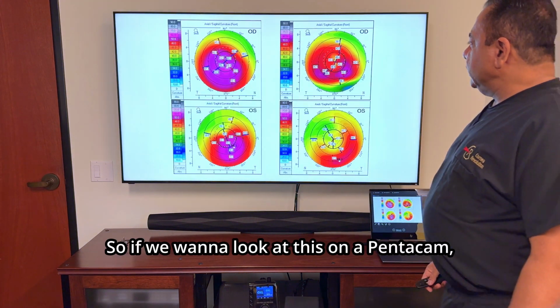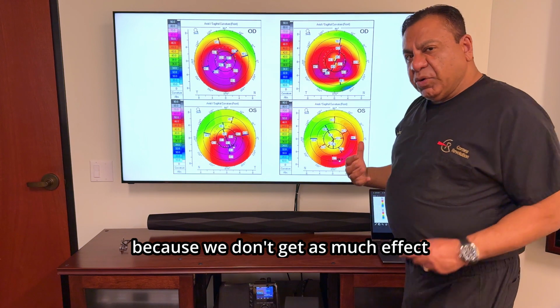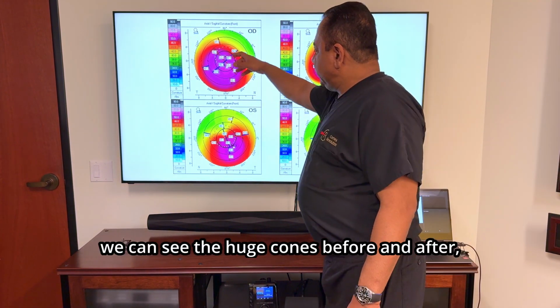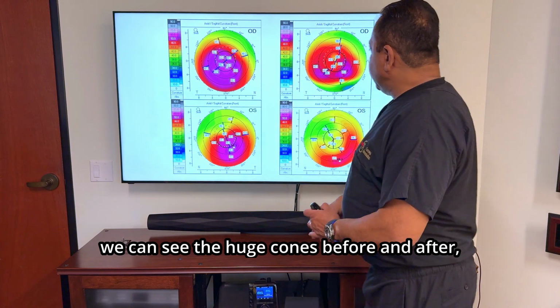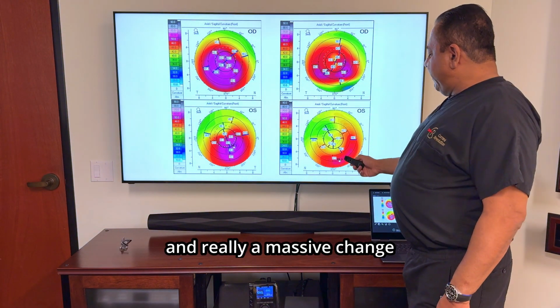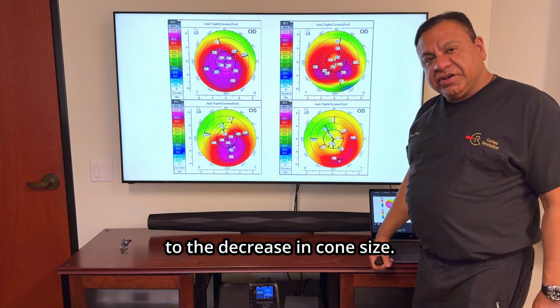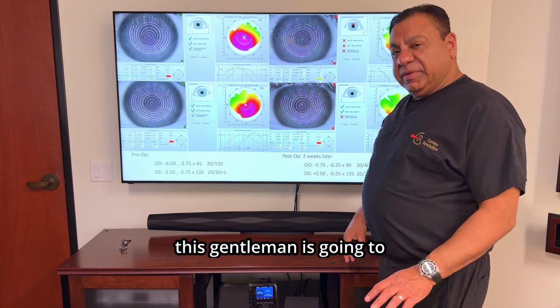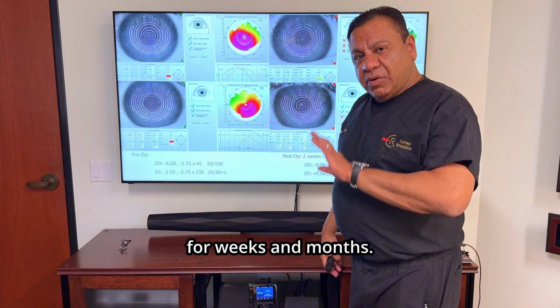If we want to look at this on a Pentacam, because we don't get as much effect from the epithelium on the Pentacam, we can see the huge cones before and after, and really a massive decrease in cone size. So what's really important here is this gentleman is going to actually be getting better for weeks and months.